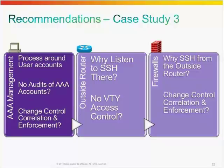Probably not a good thing to do. Additionally, their firewalls were accepting SSH traffic on their untrusted or outside interfaces from the internet edge router. Firewall is the first layer of defense into the network. Why would you want to expose its management access to the world without deploying proper security mechanisms into the firewall?